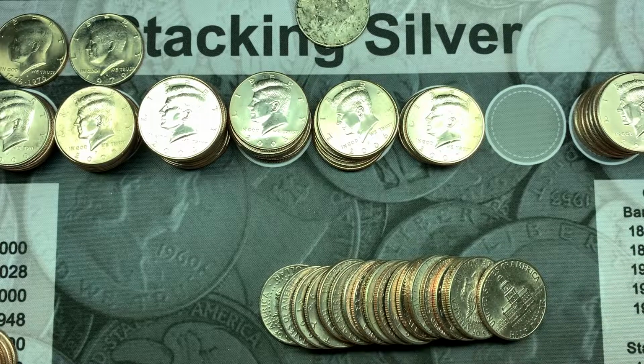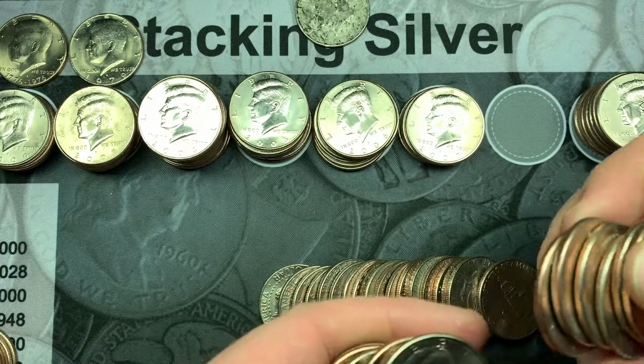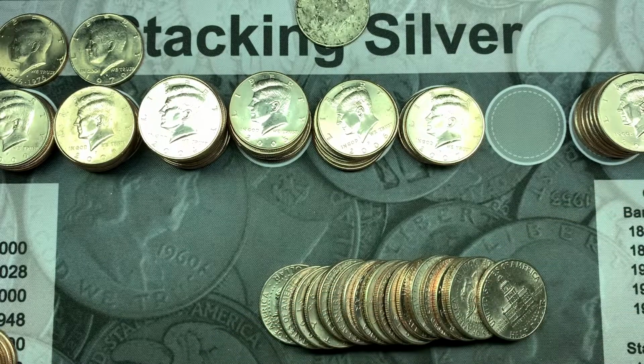I mean, we're up to well over 70 proofs. I think I have 11 2011s alone. Just tons. This has to have been a collection dump. There's no way. The first box only had 5 proofs, and this one has this many.